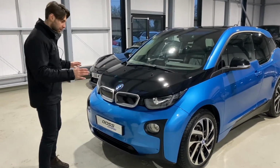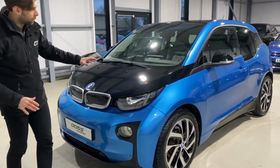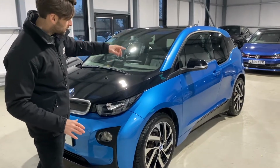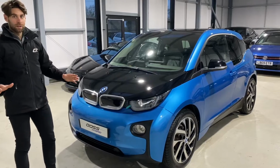So obviously the colour is beautiful, and then you add in all of the contrasting gloss black items like the bonnet, the window surround, the mirrors, the parts of the wheels that are finished in gloss black. What a lovely looking machine.